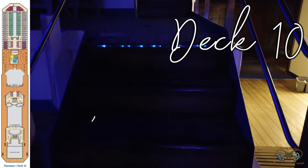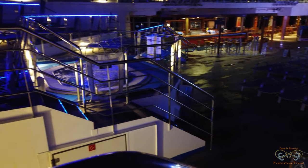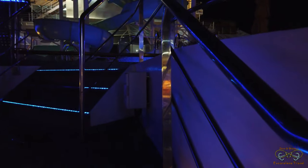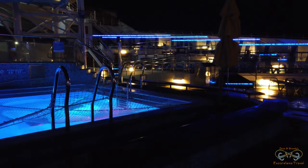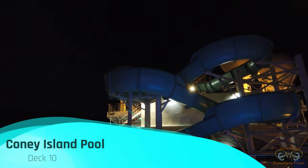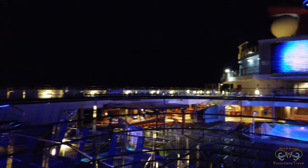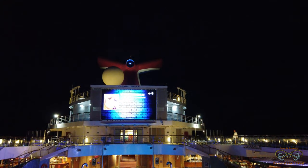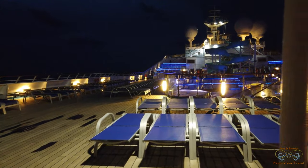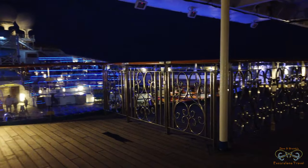Alright, let's head on up to deck 10. Looking over the stadium seating where there's more hot tubs out by the Lido area. But we're gonna head on to the slide area. There's no waterworks on this ship. There's one slide, the Coney Island pool, and there's actually a pool area up here as well. And of course, more sun loungers on the 10th floor. Got the DJ booth right here.